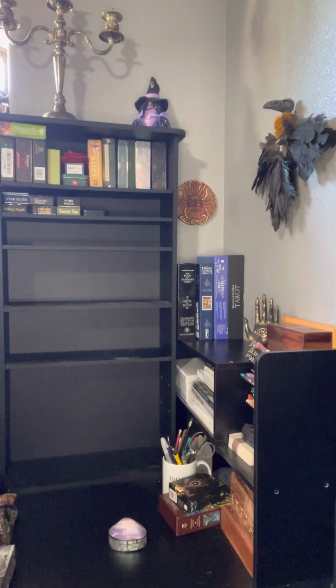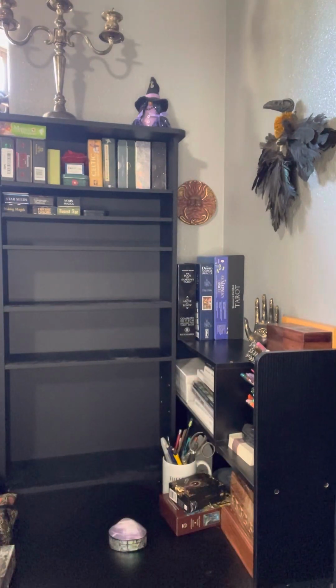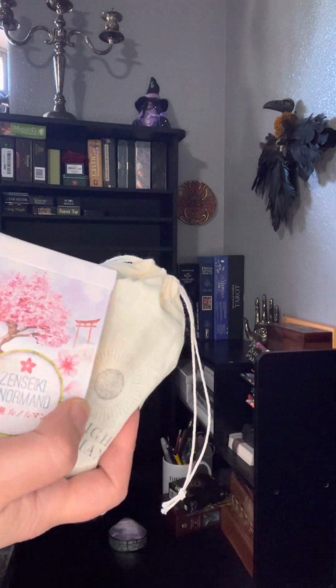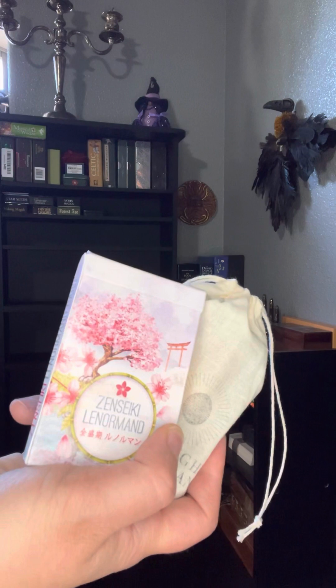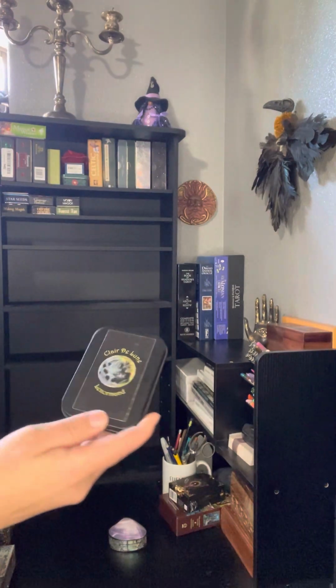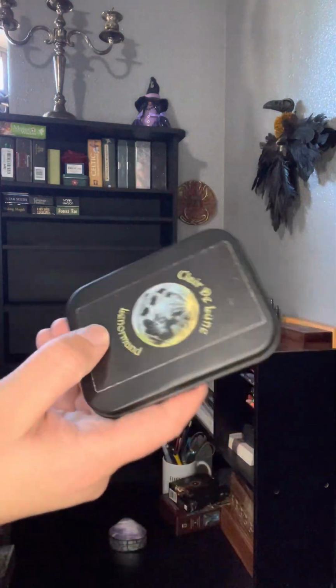So that's Lenormand. And I also got the Kensiki Lenormand from Lenormand Love on Etsy. Love Lenormand or Lenormand Love? I think it's Lenormand Love. Anyways, it's one of those. Great Etsy store. My second favorite Lenormand deck is the Clair de Lune Lenormand. Beautiful deck. Also, you can find that on Etsy.